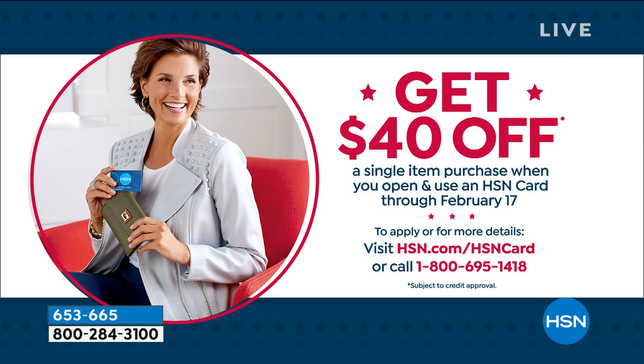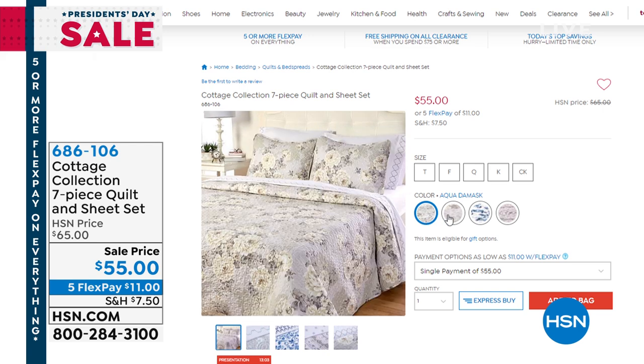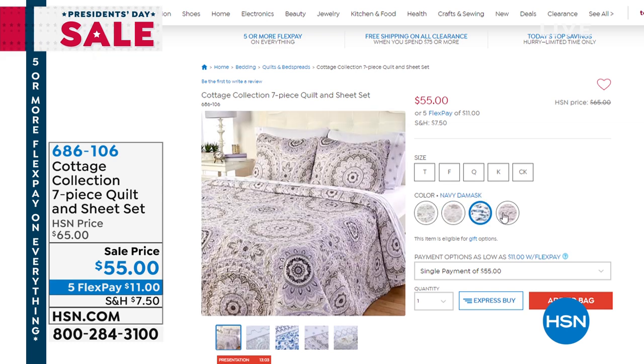Hey, coming up, we were talking about it. There it is. Oh my gosh. It's the seven-piece quilt set. So here's why I'm a quilt guy. I don't like anything really big and heavy on me, but I do like the warmth, and I love the color and the cover on this. It's beautiful and soft. I love the designs.